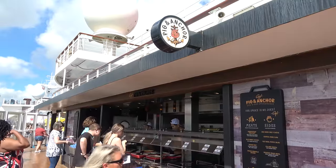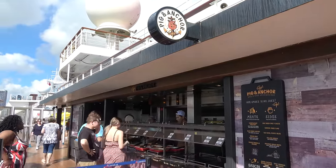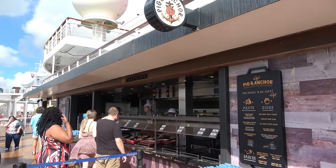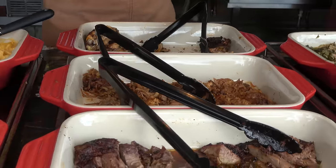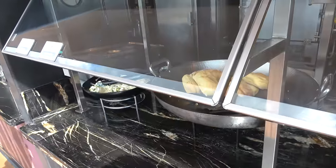Fun option for lunch is the Guy's Pig and Anchor Smokehouse, which is a free venue, but it's only open on rare occasions. It'll be open on embarkation day and then on sea days and serves all sorts of barbecue. Let's check out what's for lunch. There's baked beans, collard greens with turkey, smoked beef, the championship pork bun, my personal favorite, blue ribbon chicken, and gooey sausage, mac and cheese, and a couple of sides.